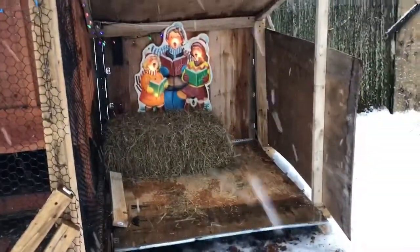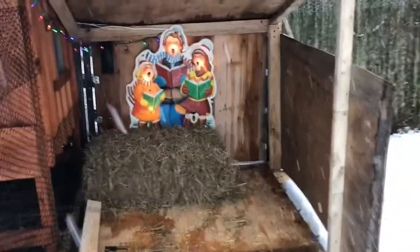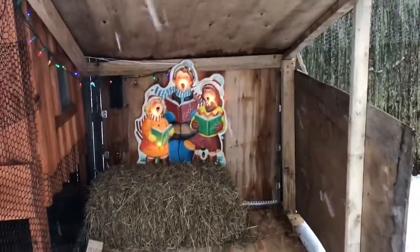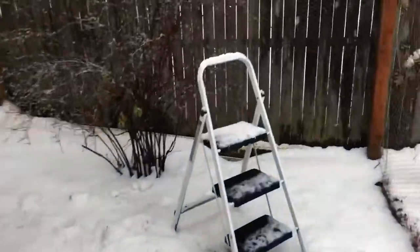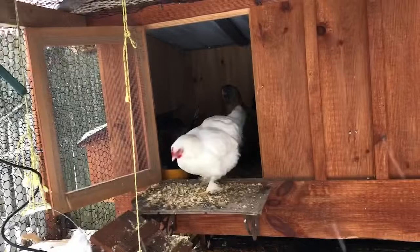They are not loving this weather. My husband just made them this little area right here off to the side of their actual coop with the hopes that they would climb up there and sit on the hay and enjoy some time out of the snow. But they are pretty much preferring to stay in the coop and not come out. Preferring to sleep in today.